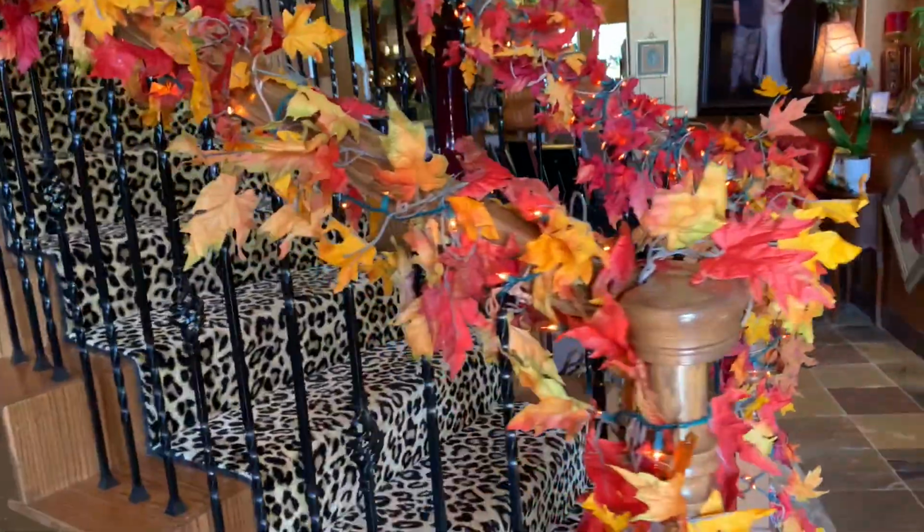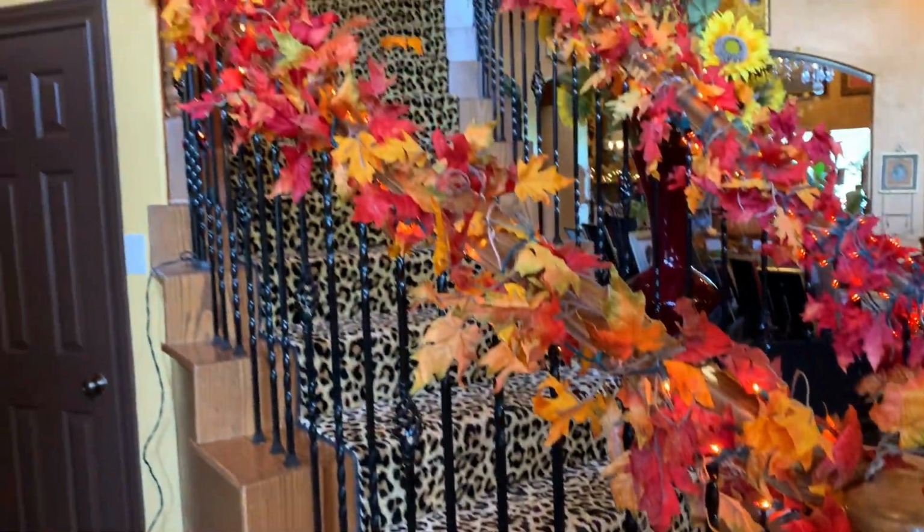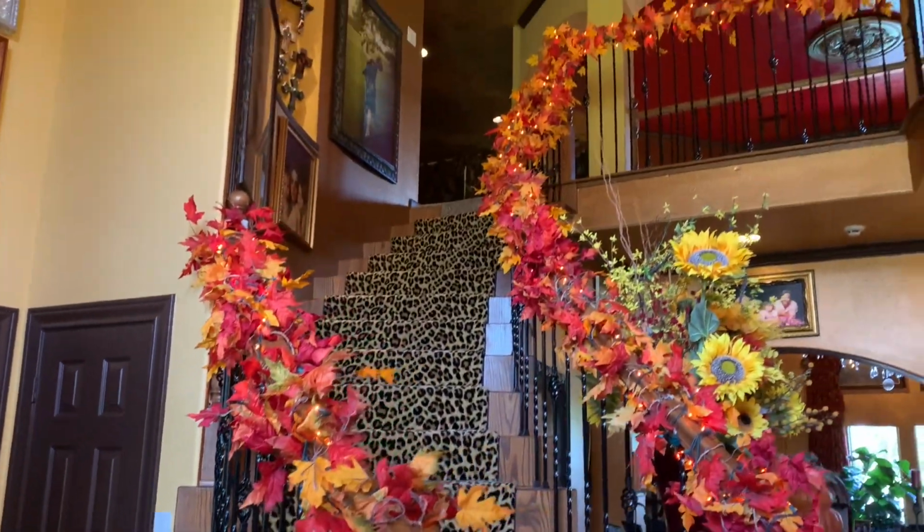First off is that gorgeous and glorious staircase. You guys know that I have 4 main places that I like to decorate every single season. It's the front door, the mantle, the dining room table, and the staircase. And if you have any spots in your house that you're thinking about decorating, those are the 4 spots that you need to do. It'll always make an impression for all of your guests.